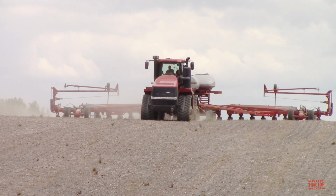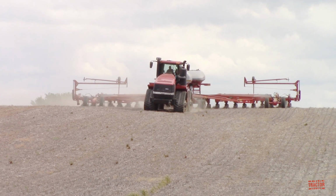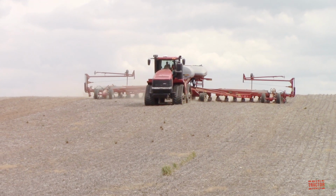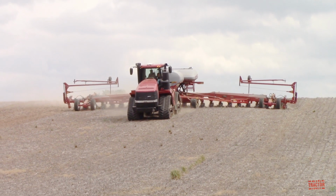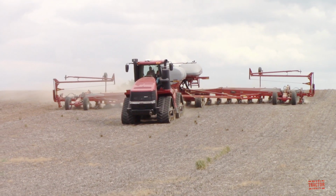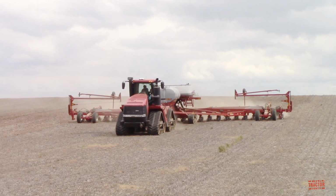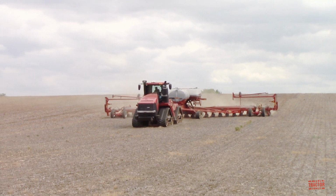Reducing compaction in the field is what this one-pass, no-till corn planting farm machine team is all about. The Case IH QUADTRAC has a very small footprint in the field, but the YIELDTRAC 24-row 60-foot corn planter does as well. The YIELDTRAC offered by Norwood is the first commercially designed corn planter developed around the tracks and not the other way around. Typically, other corn planter manufacturers have adapted their corn planters to include tracks.